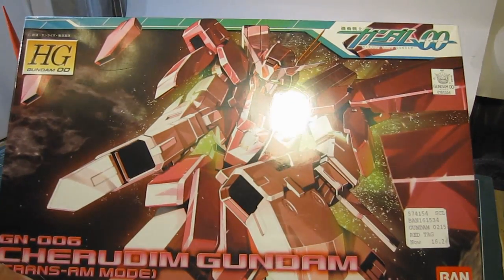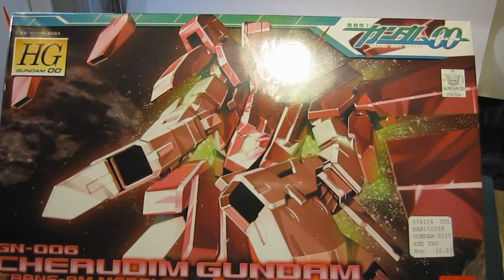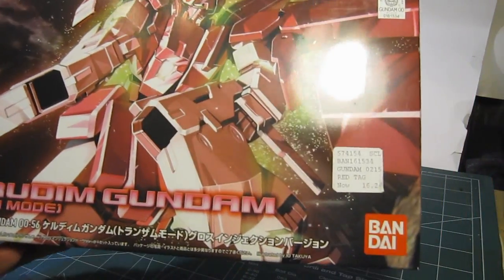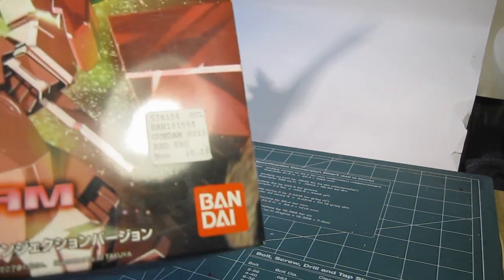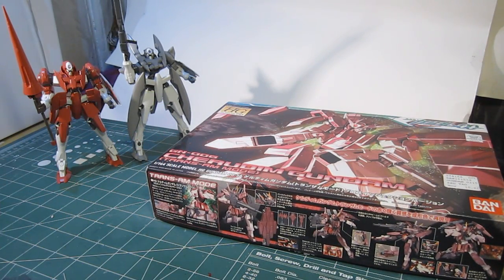the HG Gundam Trans Am mode from the 00 Gundam series 2nd season. This one sold, I don't know if you guys can see this, for $16.25. Good deal for this kit. Never thought I would find it at that price. I think you can probably find it around 20 bucks or something like that, but maybe the prices have changed.